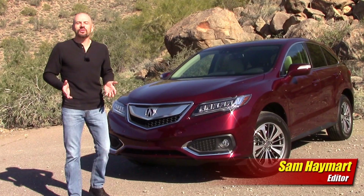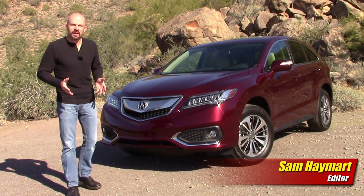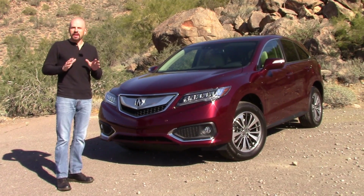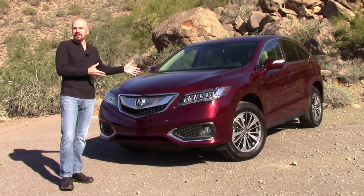I've been spending some time this week with a 2016 Acura RDX. It's a compact luxury crossover. A lot of vehicles in this field, but one thing I've discovered so far is this thing really doesn't line up directly with a lot of competitors.